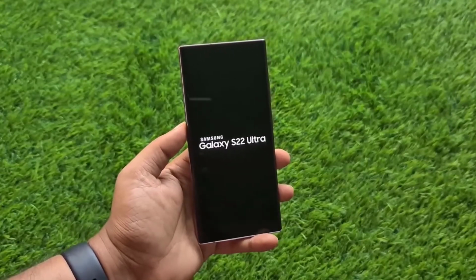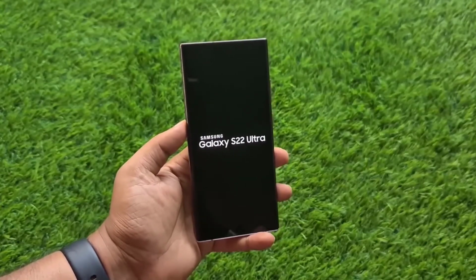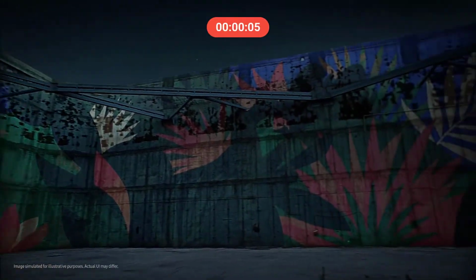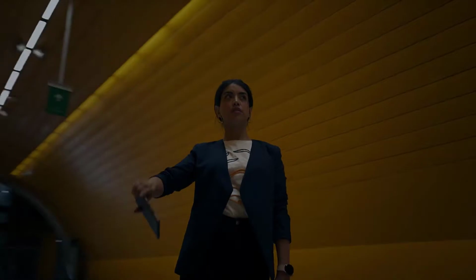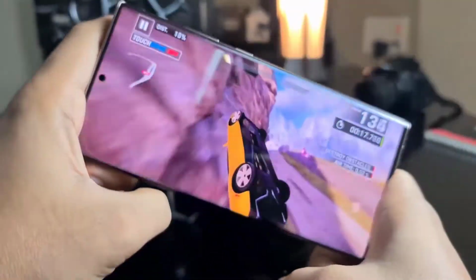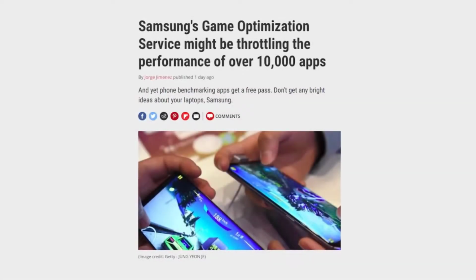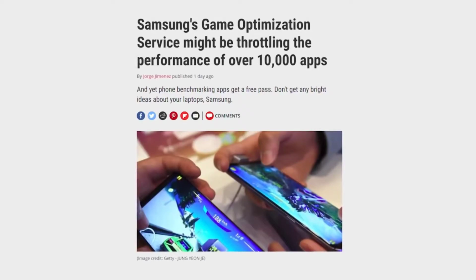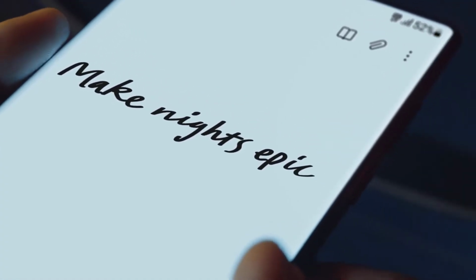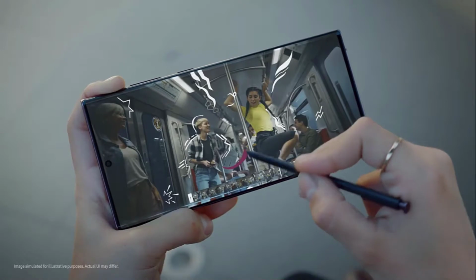Yesterday, we got to know that Samsung has been throttling the Galaxy S22 series along with the S21, S20, and the S10 handsets. Samsung's Game Optimizing Service app limits the performance of games in order to prevent heating issues and extend battery life. It was also found that the app is limiting the performance of many popular non-gaming apps including Netflix, Instagram, and more. However, the company deliberately opted out of throttling benchmark apps like Geekbench and Wildlife, further adding to the smoke and mirrors.